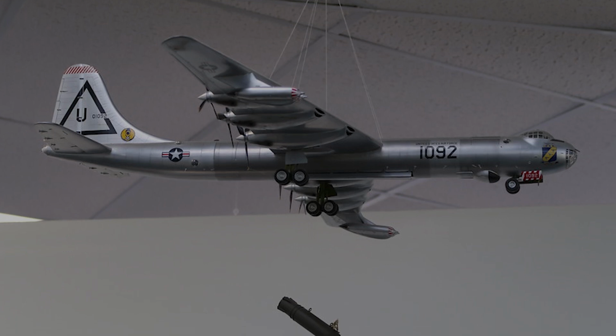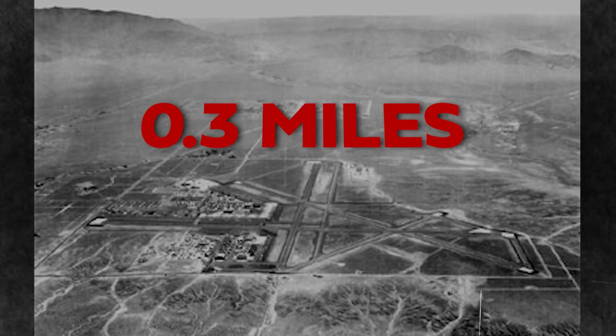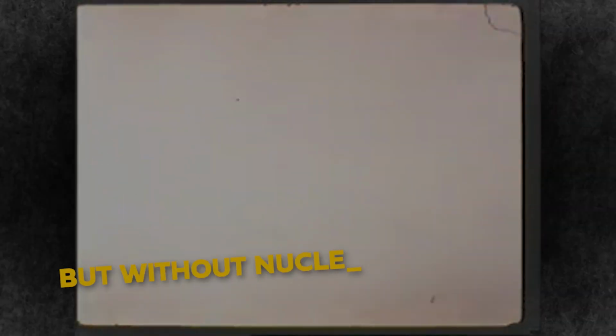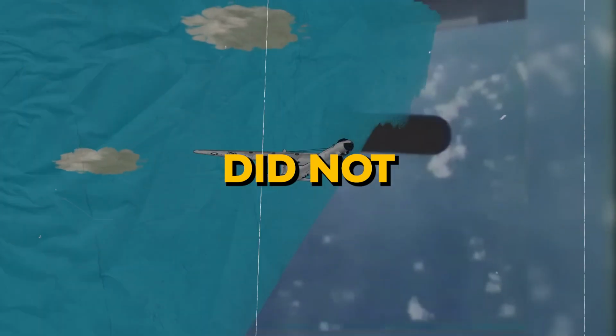The bomb fell approximately 4.5 miles south of the Kirtland Control Tower and 0.3 miles outside the Sandia Atomic Base Reservation. Upon impact, the bomb's conventional high-explosive trigger detonated, creating a massive explosion, but without a nuclear reaction. The explosion carved a crater 12 feet deep and 25 feet in diameter, scattering bomb fragments and causing minor radioactive contamination over a mile-wide area. Fortunately, the nuclear warhead did not explode.